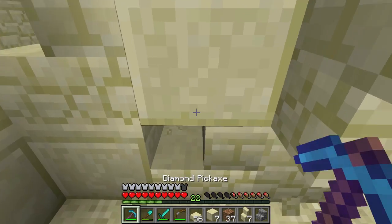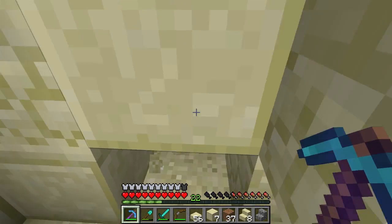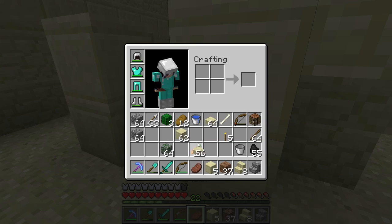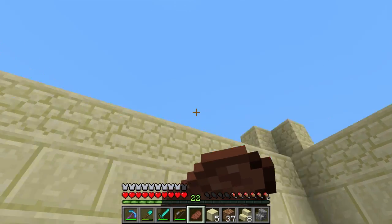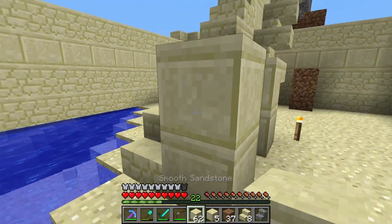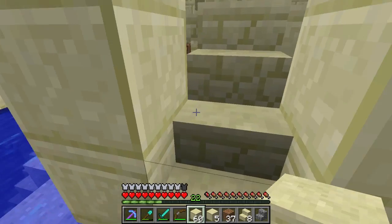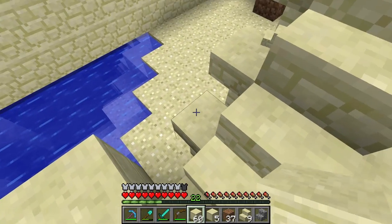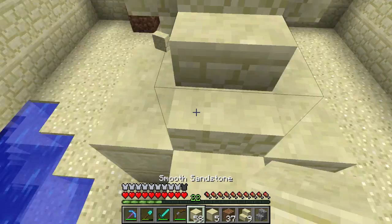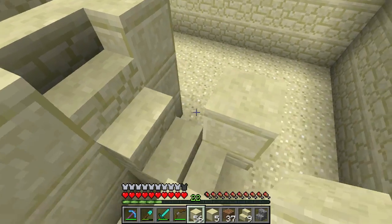Get rid of that little guy. And that doesn't need to be there. Put that there. Let's see, where? Do I have some steak? Yes, I do. Snack break. Alright. Where was I? Right. Okay. And then we'll place those little guys there. And then get rid of that. And put these guys here.